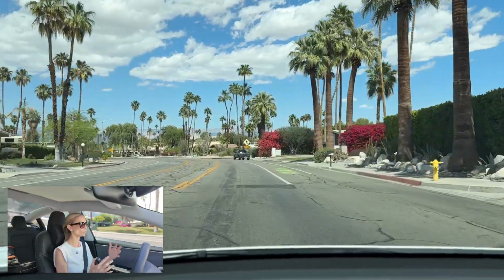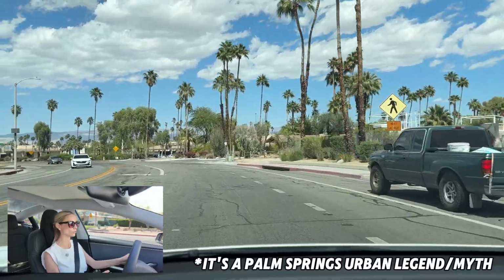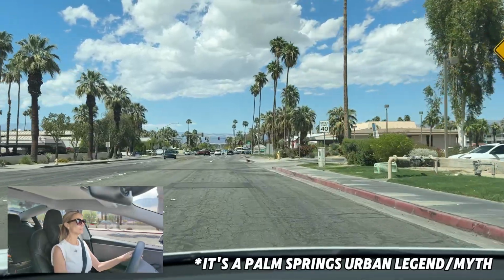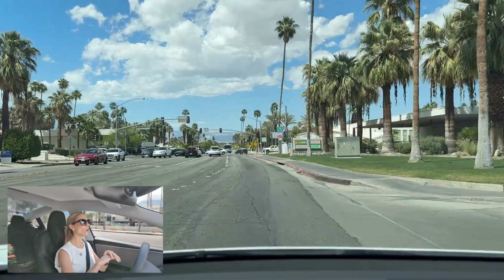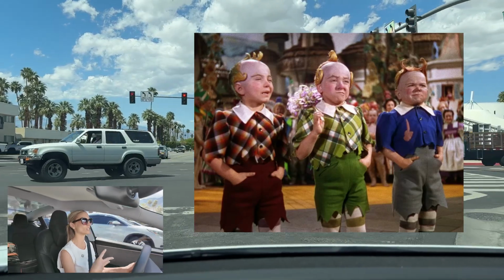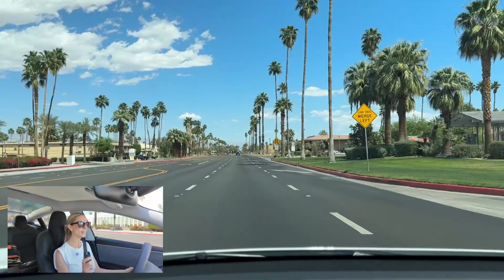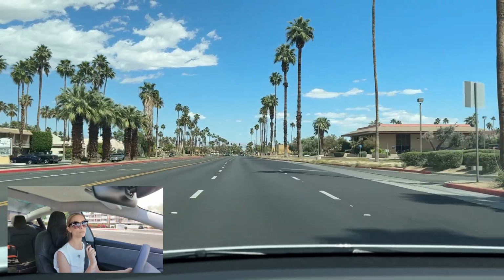These are just words that we used to describe this little area in Palm Springs as teenagers because we didn't know any better. Back in the day, we used to call this place Midgetville. And it was this myth that all the little people, like the Munchkins from The Wizard of Oz, lived in this little town or this little village, which really is not the case, but it is a really interesting spot, and I will tell you more once we get there.